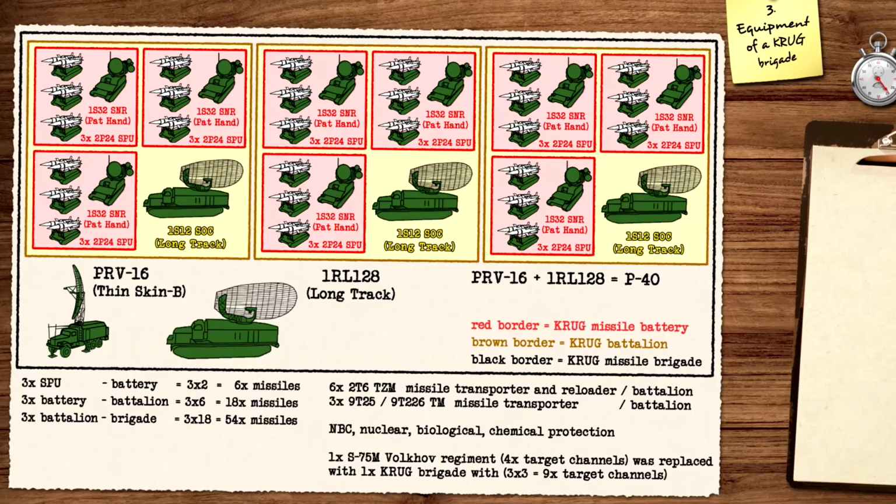One KRUG brigade replaced one Volkov regiment, which had 4 missile batteries. Using this comparison, it's easy to understand how much of an improvement the KRUG was. Now, we know the size of a KRUG brigade, which has 9 missile guidance stations in total, so it had 9 target channels. It could engage 9 targets at the same time nominally.